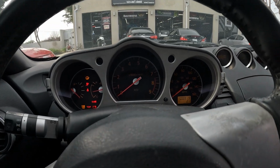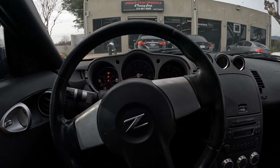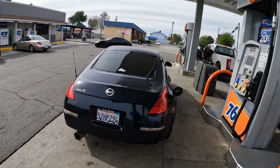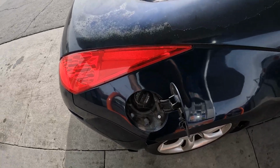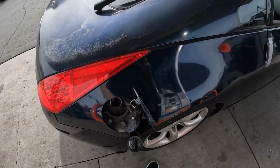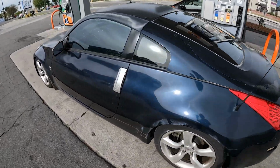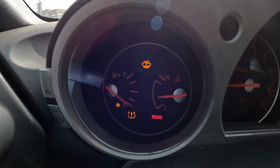Starting up my HR for the first time. Oh my gosh. First time putting gas in the new Z HR. This is just so exciting to me, honestly. She's a little beat, but you know, it's all good. Check it out. This is crazy. So I just put $35 in this thing and the gas did not move.